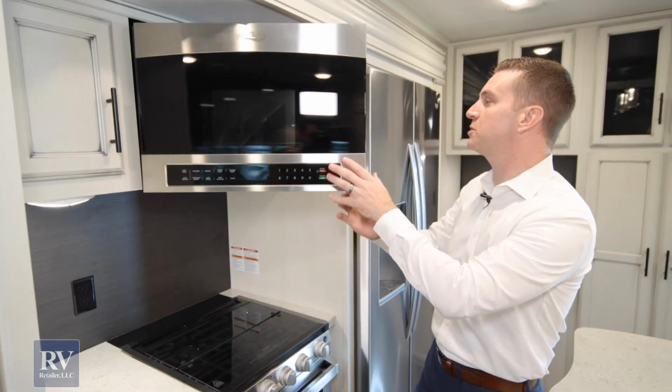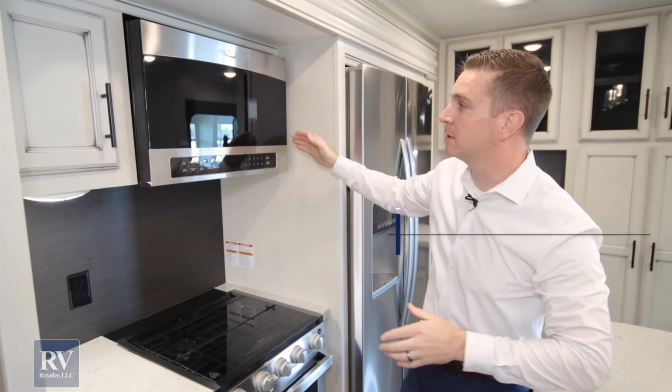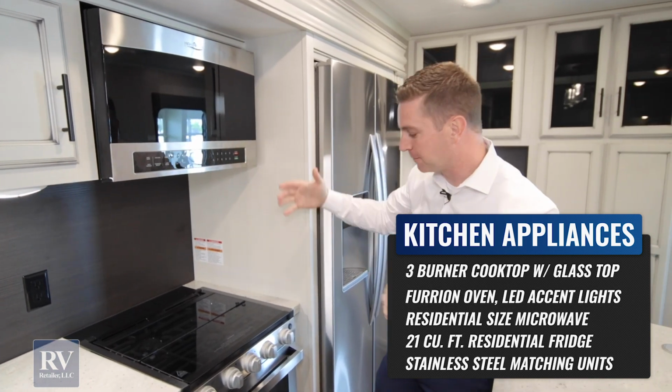This is a residential size microwave. Other brands, you're gonna get a little kid shoebox size microwave. All it fits is a Hot Pocket. You can actually put real food in here.